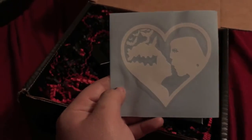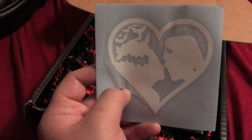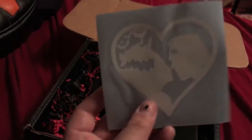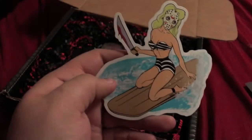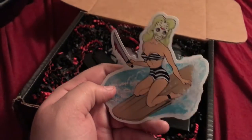Alright, so the first thing we got is this little decal for your car. It's Frankenstein and the Bride of Frankenstein kissing, and it's super cute. I can't wait to put that on my car, because this is the stuff I live for. Oh my god. And there's a pinup Friday the 13th sticker that is also probably going on my car. So that's pretty awesome.